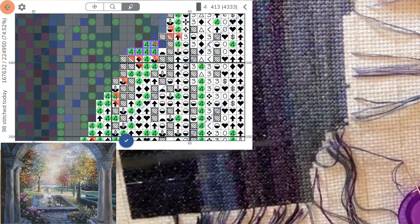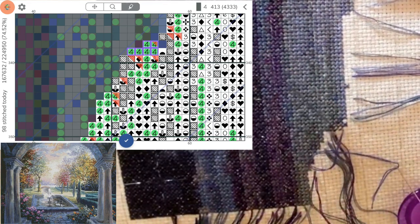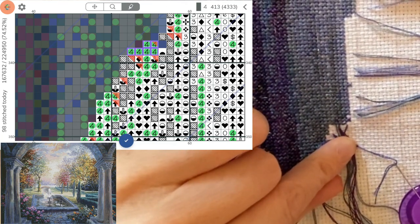I needed to move my needle further down my thread. Otherwise I end up with four strands. That is not what I want.